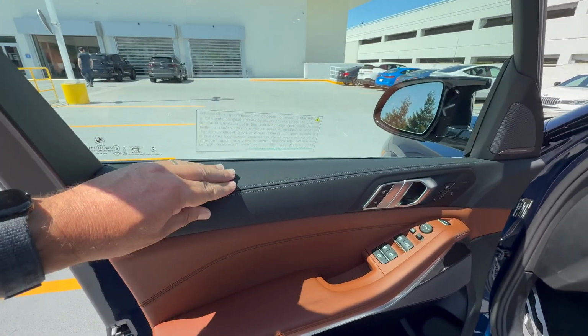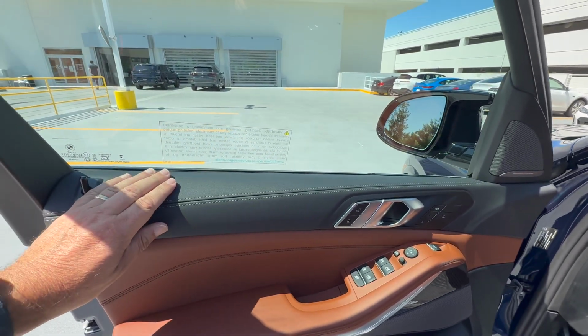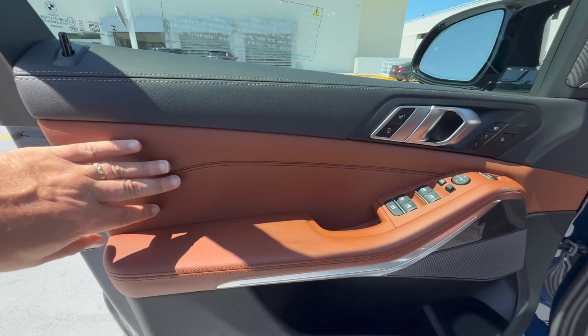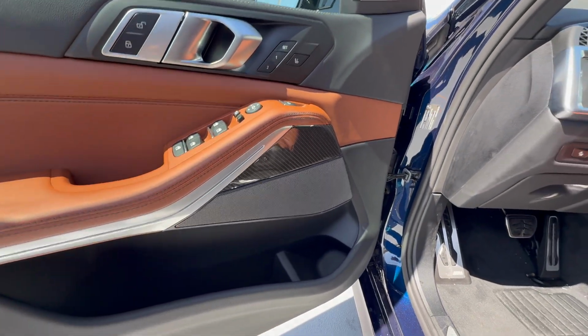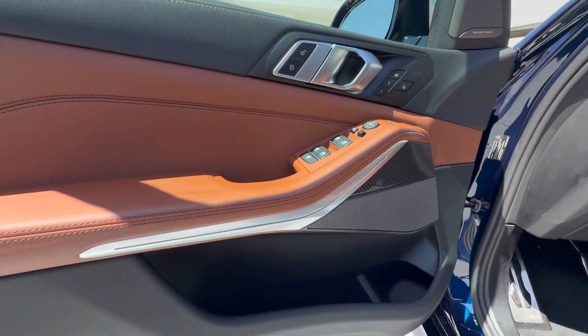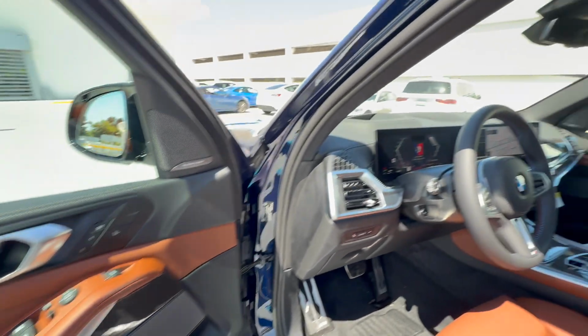Door card, we've got what feels like maybe leather, might be Vernasca, might be some synthetic material here. Got Tartufo here, and then surprisingly no galvanic controls on the X5. See carbon fiber trim. Harman Kardon sound system, standard on the X5 M60i. And down below, hard scratchy plastic.